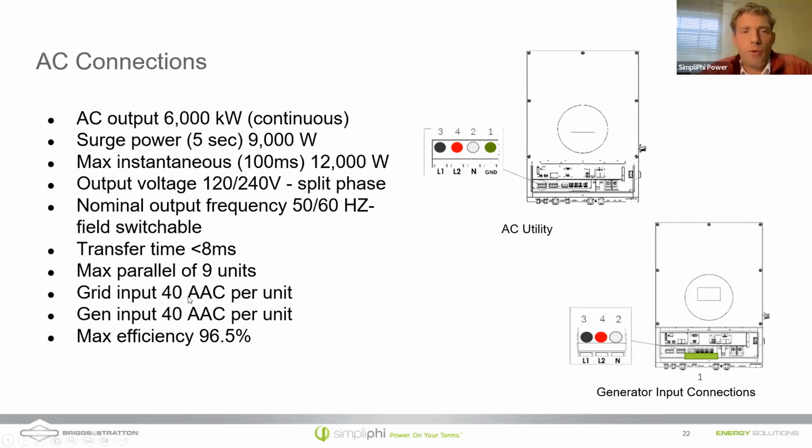Grid input, 40 volts AC per unit, that's continuous, right? So that 40 volts AC is per unit there. Generator input, each inverter can handle up to 40 amps of generator input. That's AC, of course, and that 40 amps that's coming in there is per unit as well. Max efficiency of the inverter is 96.5%.